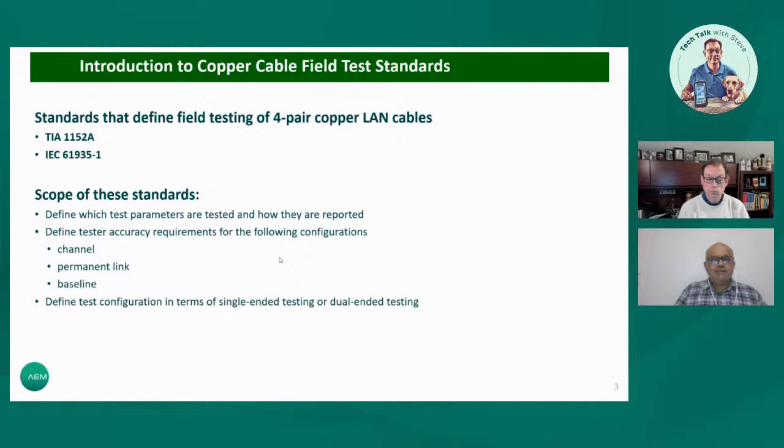So baseline is where you have a tester without any adapter, just at the interface of the tester, the connector of the tester, right? So that is like absolutely the core accuracy of the tester itself, and then you have channel and permanent link interfaces. In addition to these, the standards also specify test configurations in terms of single-ended or dual-ended testing.